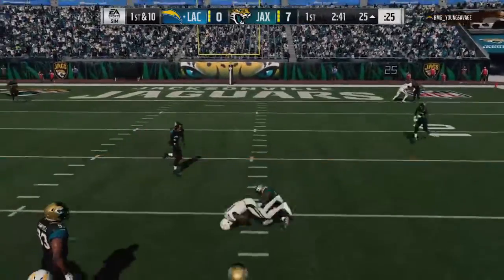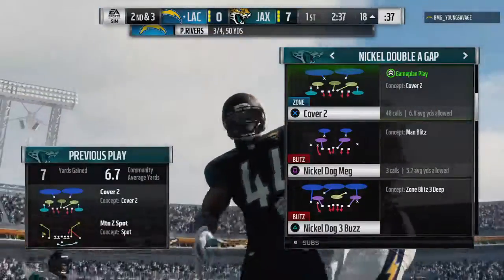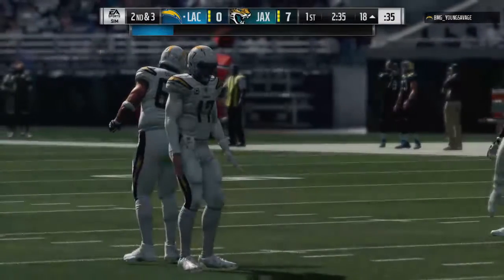Most of these guys are self-motivated. They have a lot of pride in their performance. And they'll bring him down at the 18-yard line. 7 yards, the pickup on the pitch and catch.